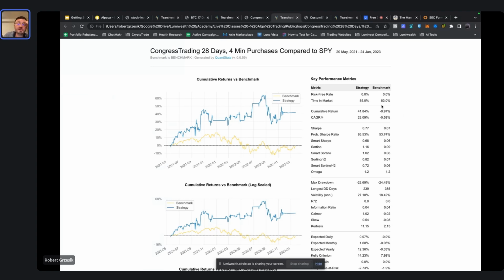When the whole stock market fell, we're in a bear market right now, the whole stock market's down like 1%. We would have made 42% on our money. So we're really beating the stock market by quite a bit. Who cares? What bear market? I mean, you're making money even when the stock market's going down.